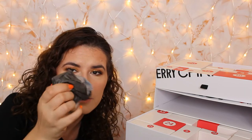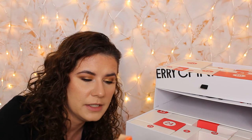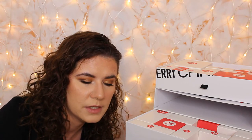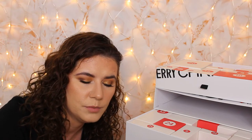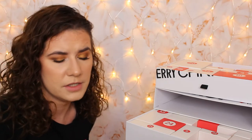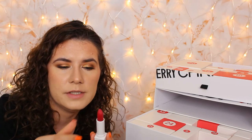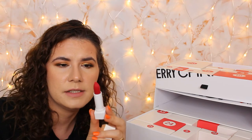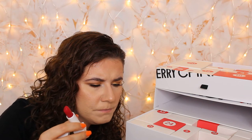So this is also in paper. And this is a lipstick. This is Ofra lipstick in shade Rose. I haven't tried any of their bullet lipsticks. I tried liquid lipsticks a couple of years ago and I did like it. Oh, this smells nice. This is a nice lipstick. But is it a lipstick? It looks like a balm.